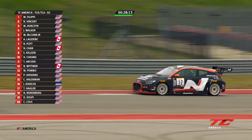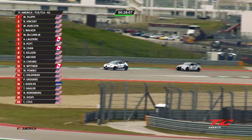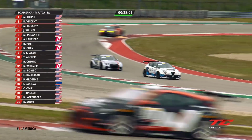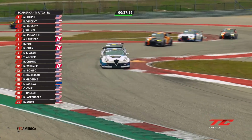These TCR cars, you can see them, they're really aggressive in their look and the aerodynamic effect that has on the race car, planting it to the floor. And they really don't have any other type of driver aid. Whoa! Super sideways there. I think that was Lazier. Yep. Got some car control, that man. He does.